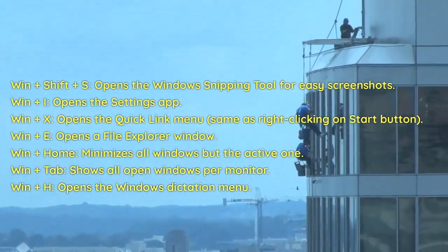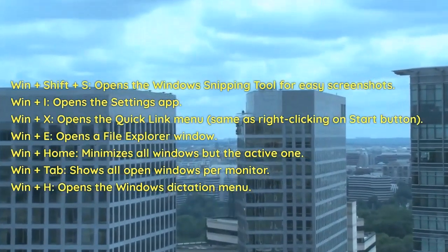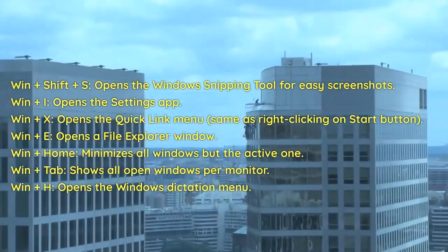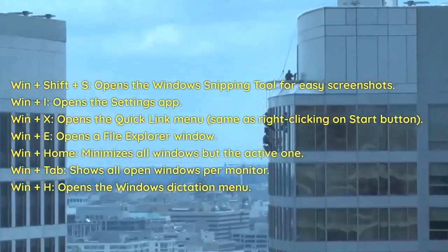Win plus E opens a File Explorer window. Win plus Home minimizes all windows but the active one. Win plus Tab shows all open windows per monitor. Win plus H opens the Windows dictation menu.